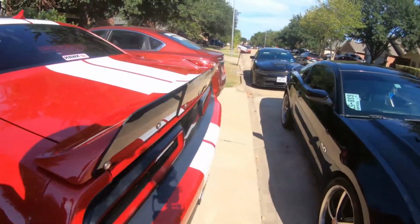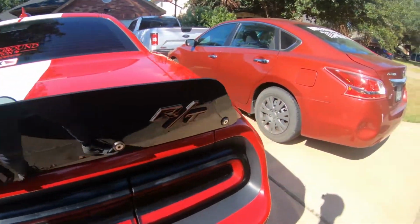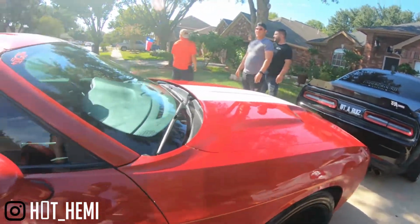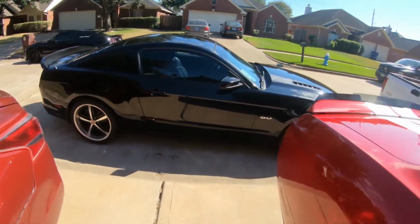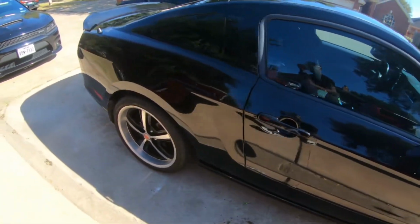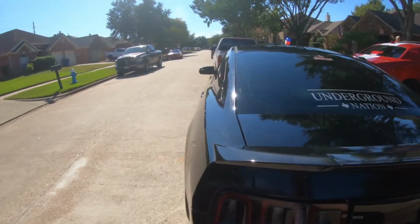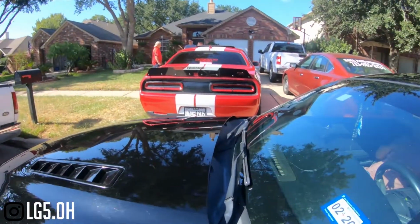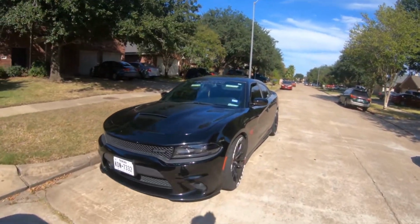It belongs to a guy called Felix. Let's see if we can find his IG over here. Oh, he doesn't have his IG. I'll have the IG pop up on the screen so you guys can see. We have this black 5.0 right here. Let's see if we can find his IG on there so you guys can go give him a follow. He doesn't have his IG, but I'll have it pop up on the screen also.